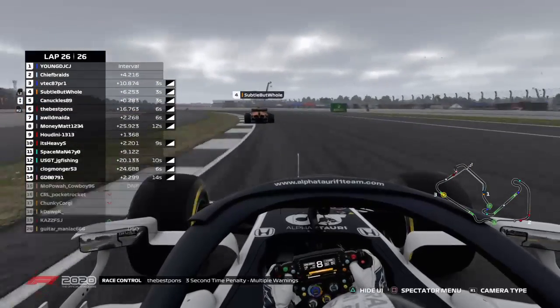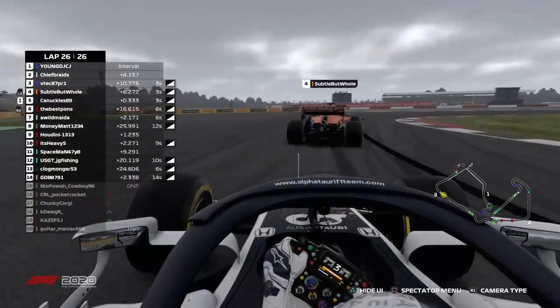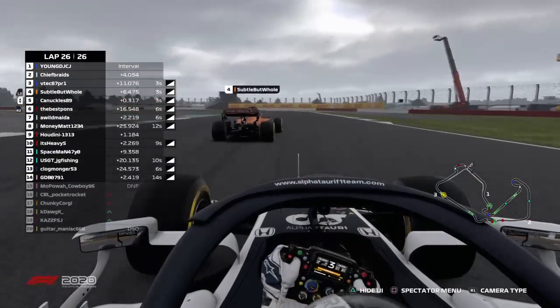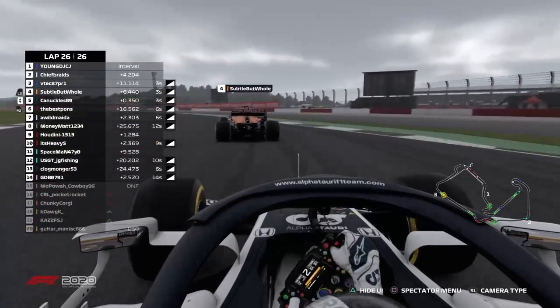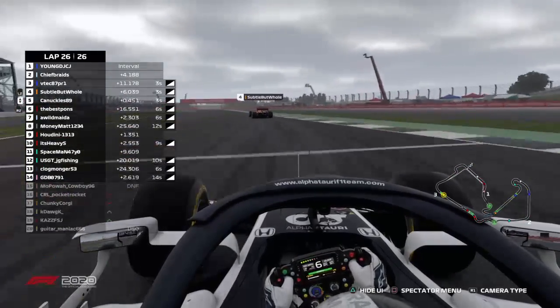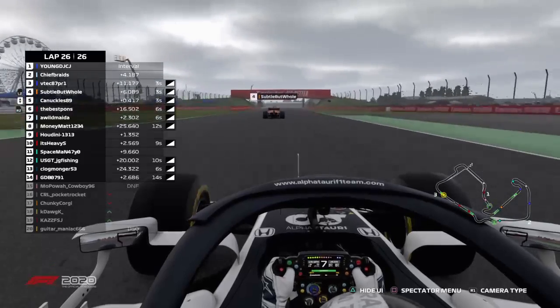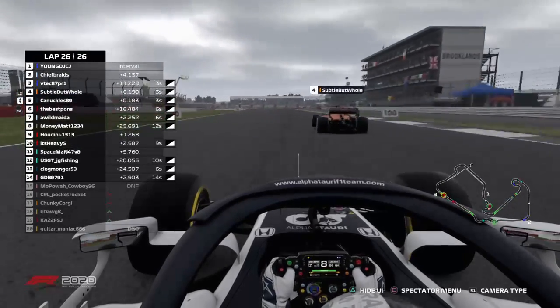Here we go. It's the final lap of the Grand Prix around Silverstone. What a race it's been. And we're going to have a very exciting finish here for, at the very least, P4. The best of the rest outside of the podium. Is it going to be the McLaren? Is it going to be the AlphaTauri? The McLaren really wants those points. The AlphaTauri wants those points too.